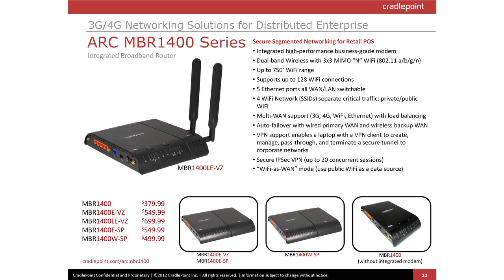This is the ARC MBR 1400, and I will point out the ARC stands for a group of product lines. It's the products that have our modem cap, and I'll explain what that means in a second. But the 1400 is our most robust router. It has the ability to connect 128 users in a Wi-Fi scenario with a 750 feet range. We have 5 Ethernet connections that are configurable, so they can be LAN out or WAN in, so you could have multiple T1s, for example, coming into the unit. If you take a close look, you see that we support multiple air cards and multiple USB modems. We can support 20 VPN sessions, et cetera.